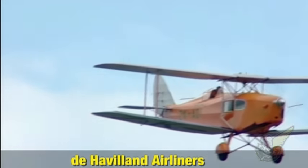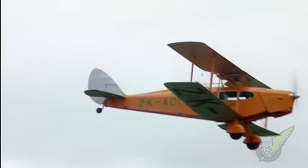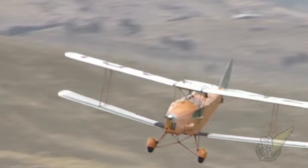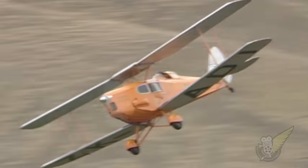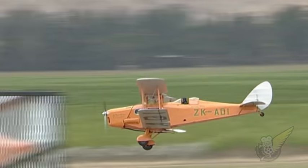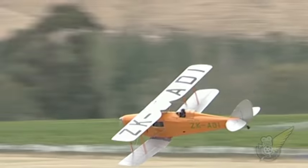During the 1930s, this aircraft, ZK-ADI, was operated by Bert Mercer's Air Travel New Zealand Limited on the west coast of New Zealand. Between 1943 and 1948, the aircraft was impressed into service with the RNZAF.